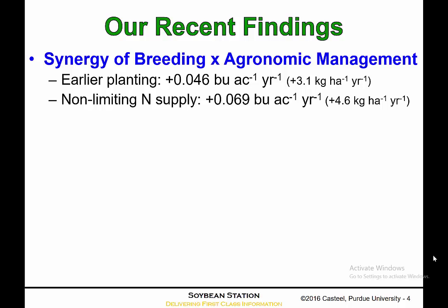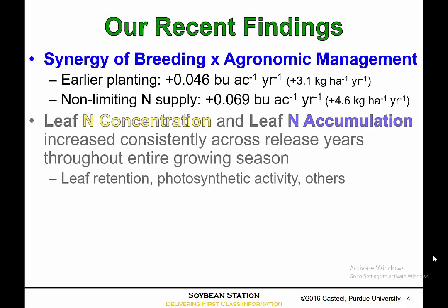Not just a constant. It was an 8-bushel difference versus, you know, the 1960s. There was a synergy. There was actually a divergence. So as you came to more modern lines, the yield potential, the yield with that management practice, was higher than something in the 1960s. Okay. Same thing on the nitrogen front, on a per acre per year basis.